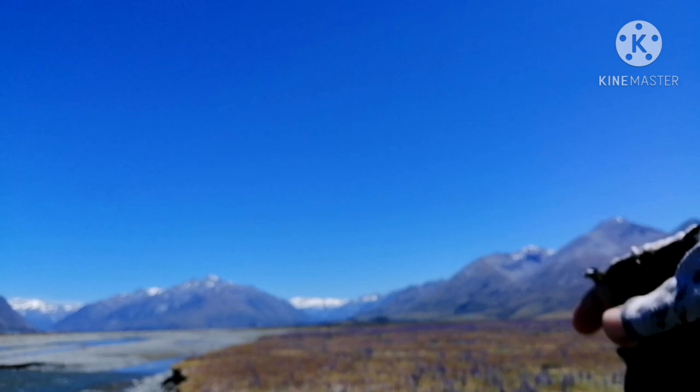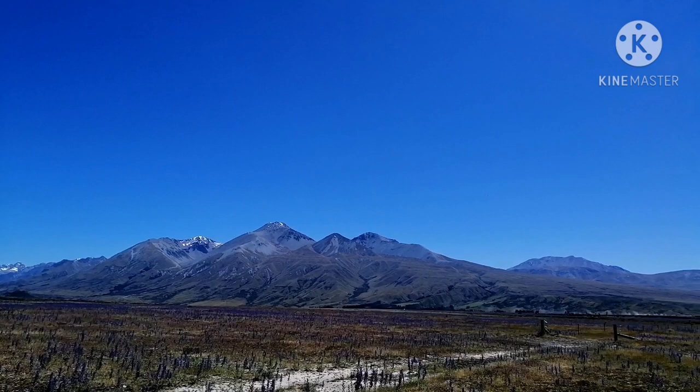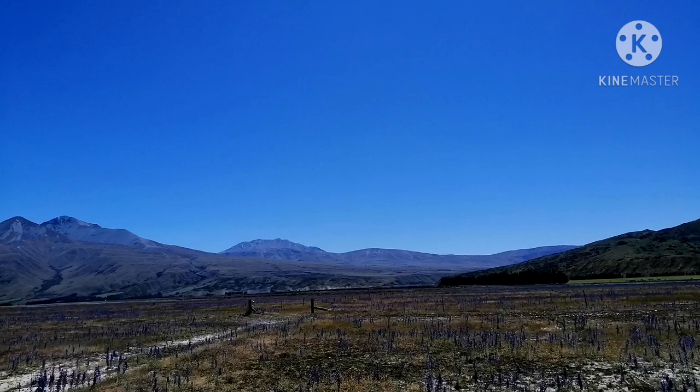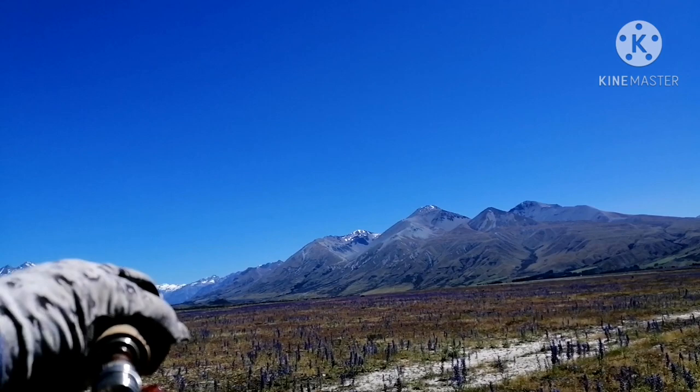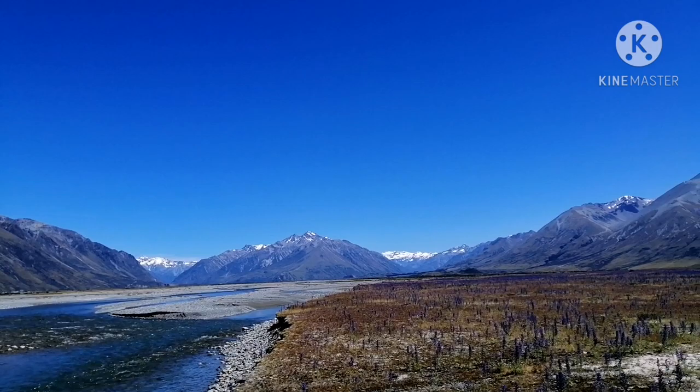So Mount Sunday is probably only a couple k's now. Let's see the cocky's paddock here. There's a house up on the right behind those trees there. And where that dust is back there, that's a car driving along. There's a bridge that crosses the Potts River. That's the road down towards Errorhorn Station, just back there. Man, some big country, guys. Check out the lupins. Beautiful.